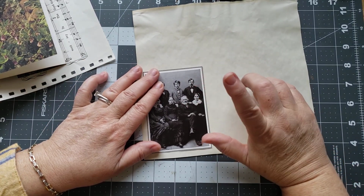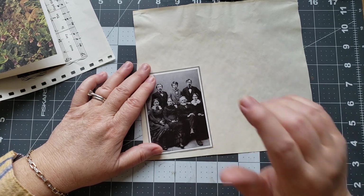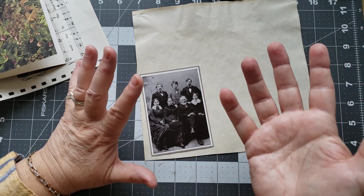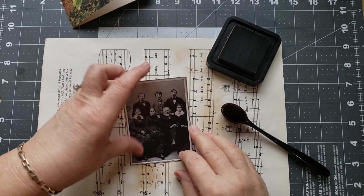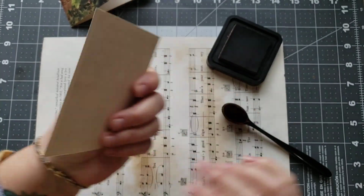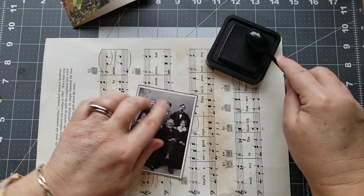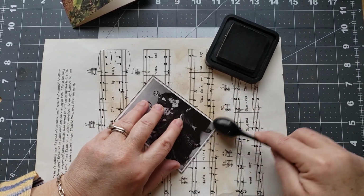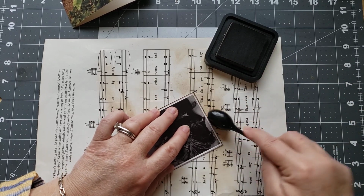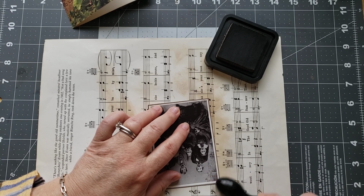So I'm going to pause while I do that so that I don't use up too much of my time, because you know me, it's down to the crunch. So hold on. Okay, so I've put it onto some tea-dyed paper. It still looks a little too fresh for my liking. So I'm just going to give it just a little light inking.